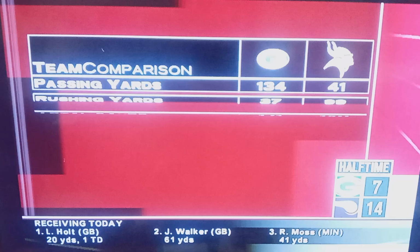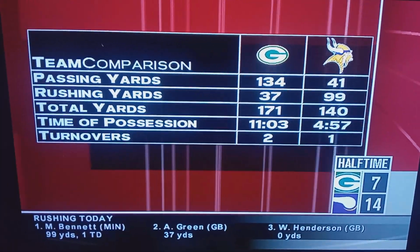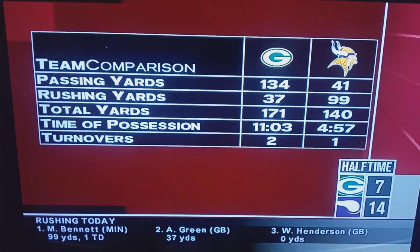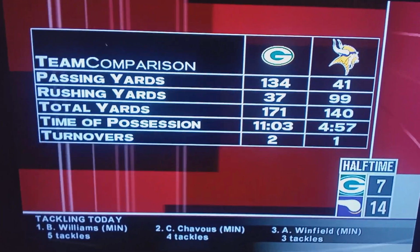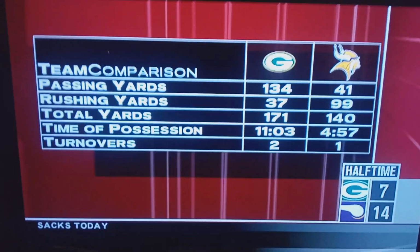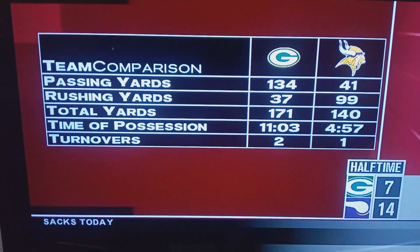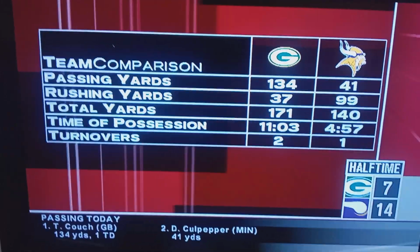All right, Dan, we'll get back to our first round matchup in just a minute. But first, let's get to some of the first half highlights in our ESPN halftime report. I'm Chris Berman. Now let's take a look at the halftime stats. And boy, look at the difference in rushing yards. The Vikings should be way ahead on the scoreboard, but somehow they've let their opponent hang with them. Let's see if they can change things in the second half.